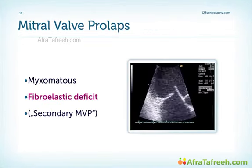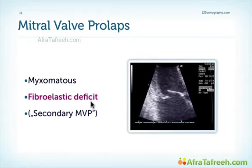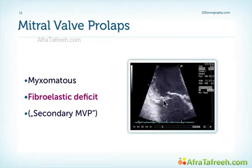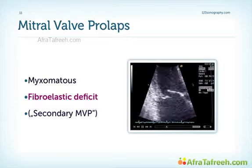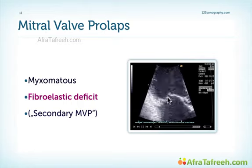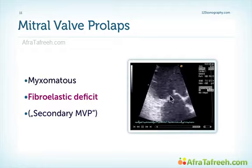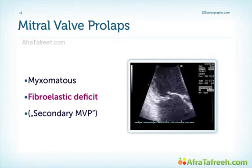Slightly different from the myxomatous type of mitral valve prolapse is the so-called fibroelastic deficiency. Here's such an example, and what you can appreciate is that the valve is also thickened, but it appears more dense. In histology, the mitral valve also appears to have a different composition. Usually it involves the posterior leaflet, and in this case we also see that the posterior leaflet is ruptured. In other words, we have a flail leaflet.